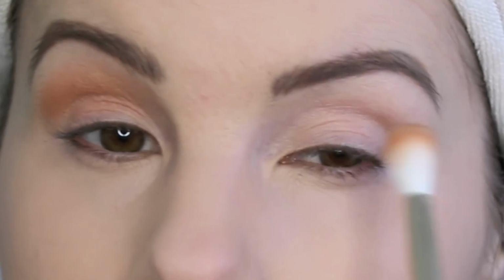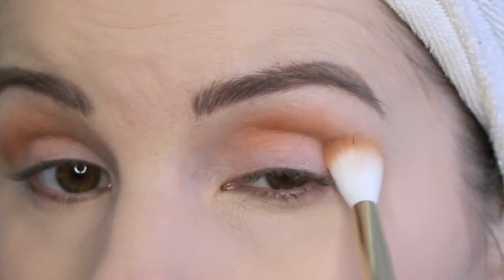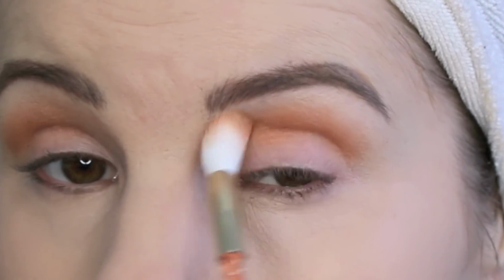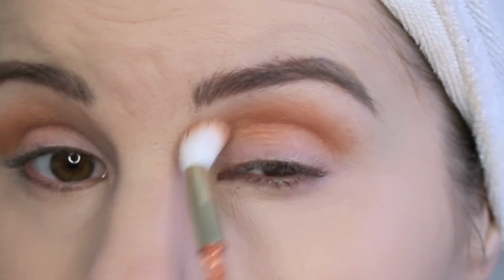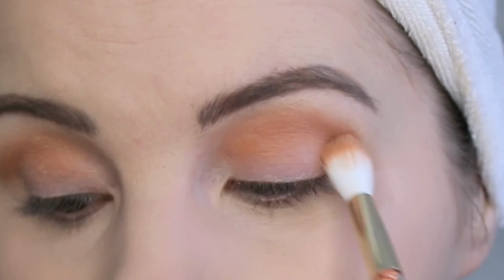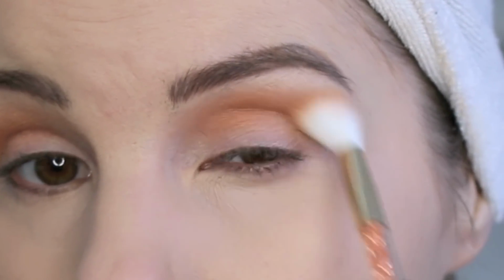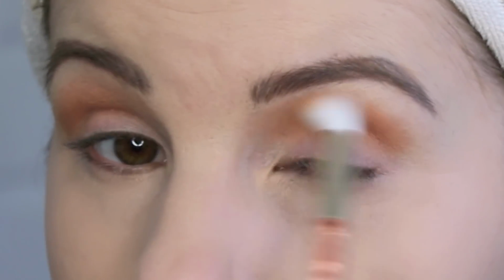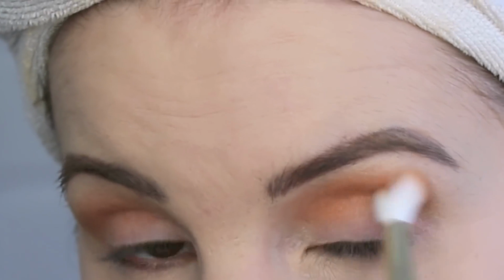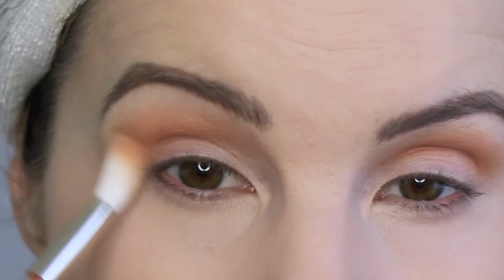I do feel like the mattes in this palette blend out really well. I don't have issues with fallout, so I actually really enjoy this little holiday palette. I think it's a really cool palette to have, especially if you don't have a lot of Wet n Wild eyeshadows, or maybe you don't have a lot of palettes with color, because it has a lot of colorful shades in here, even though it also has some nice neutrals as well. This week I just did neutral eye looks for work, and I really like the way the looks turned out. I think the only thing this palette's really missing is a matte white. I always like for my palettes to have a matte white shade.